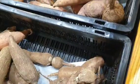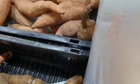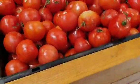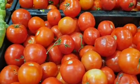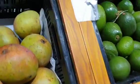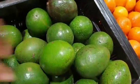Get me a bag. I'm gonna get some sweet potatoes too. There's a little bit of everything here, guys. I'm getting some tomatoes. I'm gonna be cooking up some salt mackerel. We can get avocado right here.